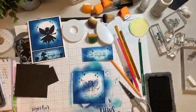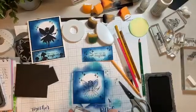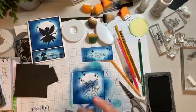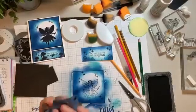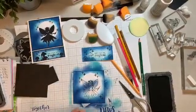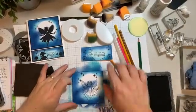So I won't want this for the next card. I want it nice and crisp. I probably should get my stamp scrubber out, but this will be okay. Stamp chamois to the rescue. Okay, moving on. All right, Pixie's cut.